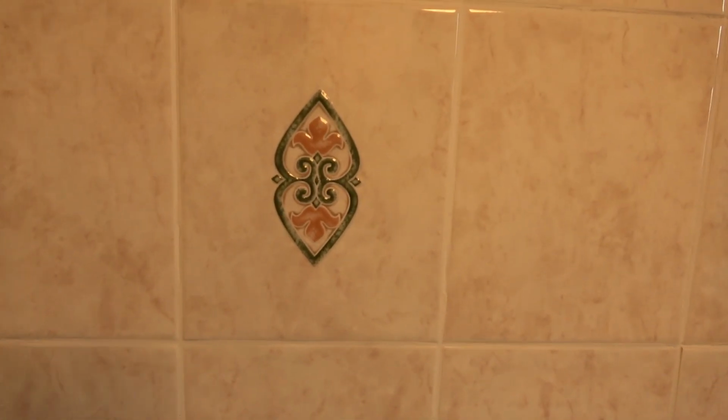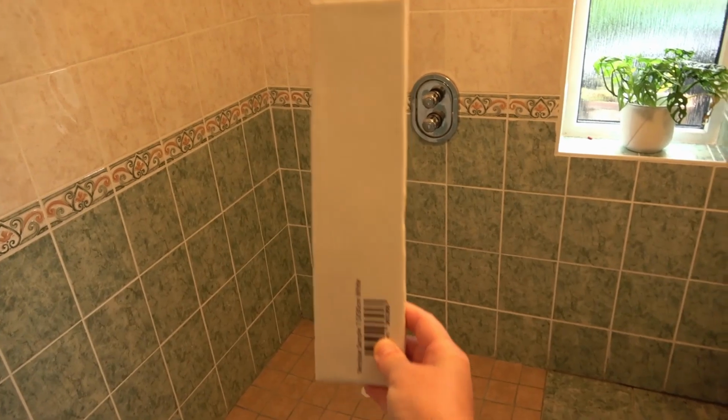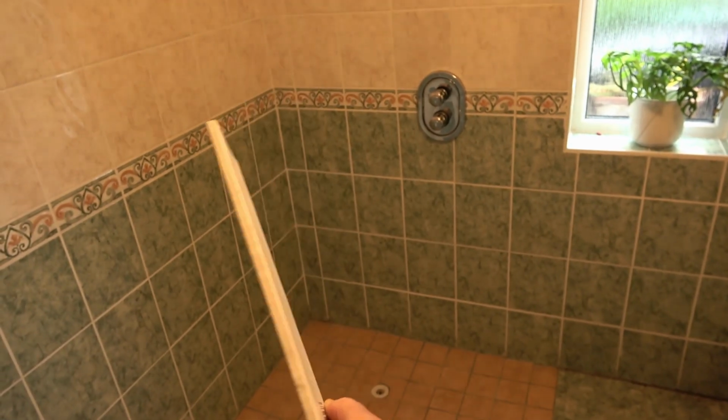I never liked those tiles. Look, I mean, okay, beauty's in the eye of the beholder, but that's very 90s, and we bought the house in the early 2000s, and since we moved in, I always had plans of changing this around. I really never liked it. So here we go.